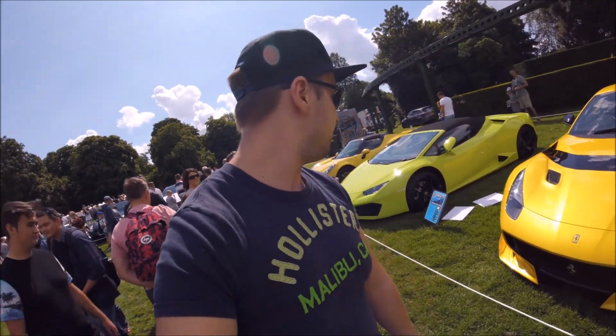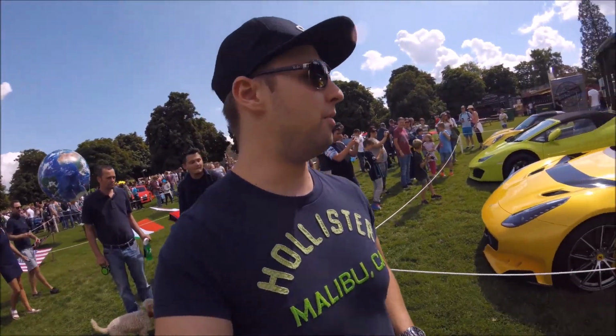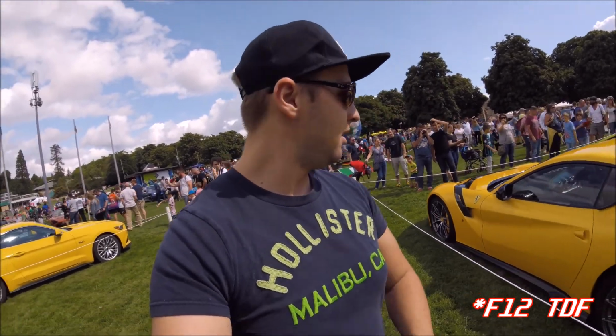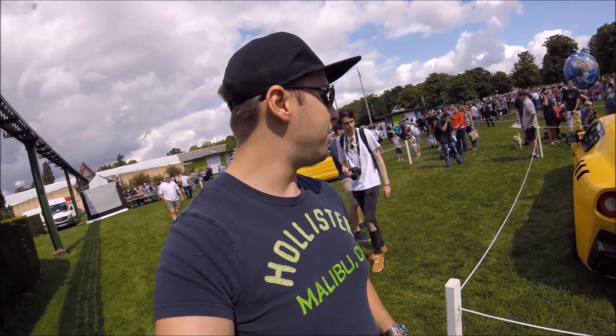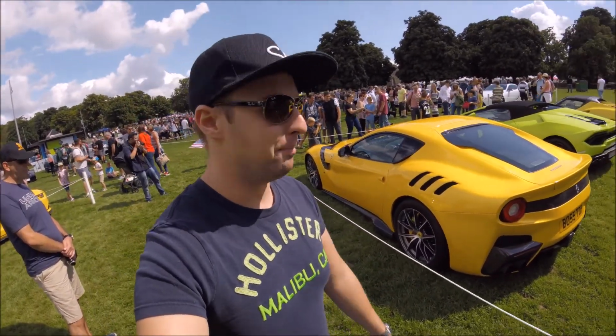Obviously over here we have a Ferrari. This one, I'm not actually sure of the model number because I'm absolutely crap with Ferraris, and you know that about me anyway. But hopefully it will say on the back. No idea. TDF, I think. The number plate's TDF. I'm presuming it's a Ferrari TDF.